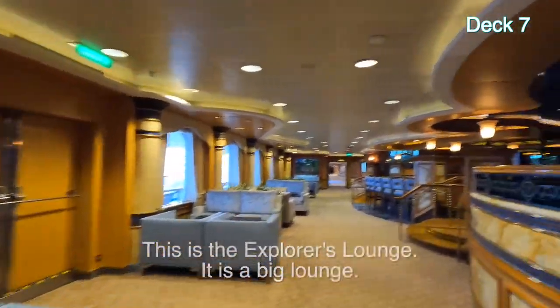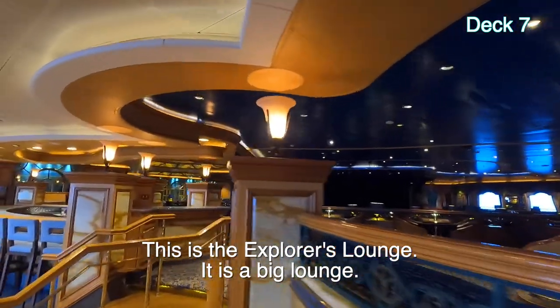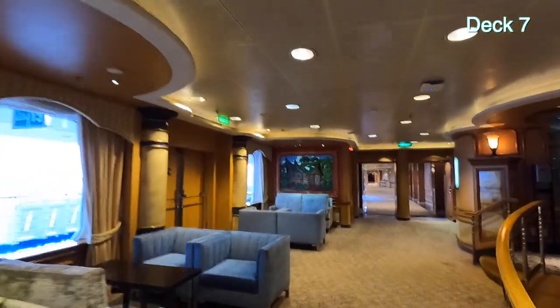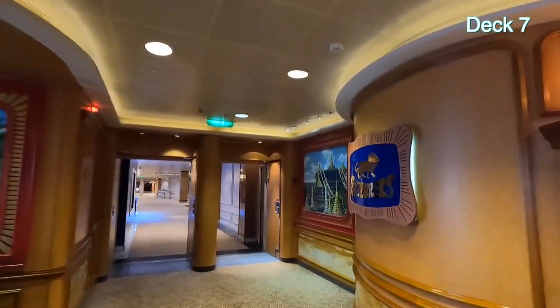So now we're in the Explorer's Bar area. And that's a stage with a curtain up there. We play a lot of trivia here. And they play the marriage game and the snow game and those things here. So we're gonna head on back, Explorer's Lounge.